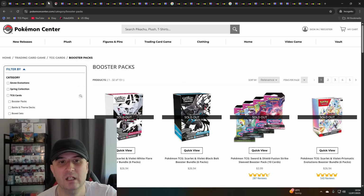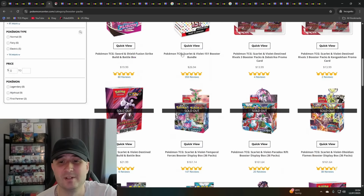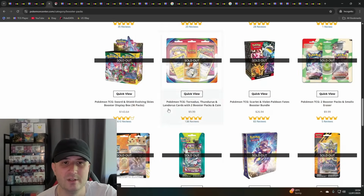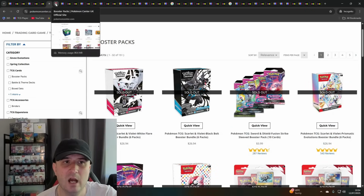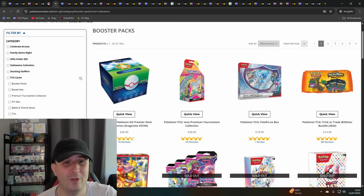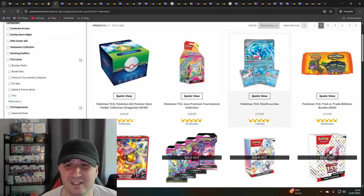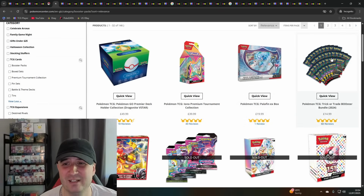It really is. Let's have a look at Pokemon Center US then. Look at stock levels. This won't take long. Absolutely nothing in stock. Not a single product in stock, which is kind of crazy in my opinion. In the UK, nothing worthwhile in stock. We've got a Pokemon Go Premier Deck Box Holder collection that no one wants, and a collection box, and some Trick or Trade booster bundle packs from 2024 that no one wants.